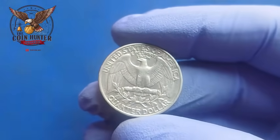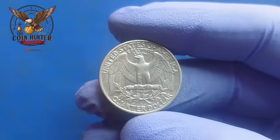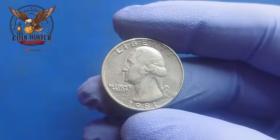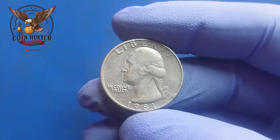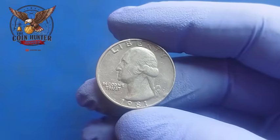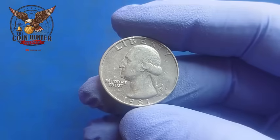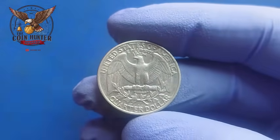$20 million, $30 million, $40 million, $50 million, $75 million, and the auctioneer could barely keep pace with the bids coming in from the room, by phone, and online. And when the final bid was placed and the hammer came down, the price was so shocking that there was a moment of stunned silence before the room erupted in applause. The coin had sold for an absolutely unbelievable $128 million, making it one of the most valuable coins ever sold at public auction.